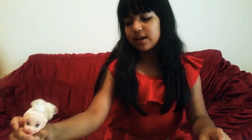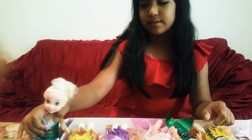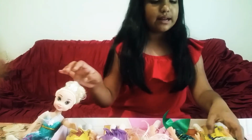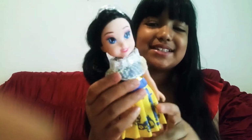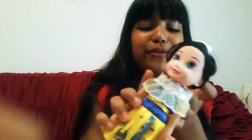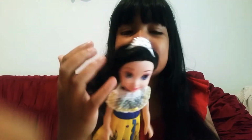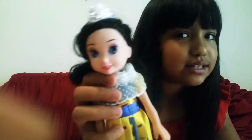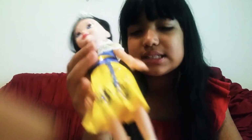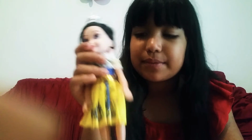So let's sit her down here. Sit her down. And now let's take out Snow White. Look at her. She's so pretty. I love her black hair. It's so pretty. Also, the same with the crown. It's super adorable. Her dress is so cute. I actually kind of want a dress like this in real life. So I'm going to sit her. She's so cute. So I'm going to set her aside, next to Cinderella. So right here, set her right.